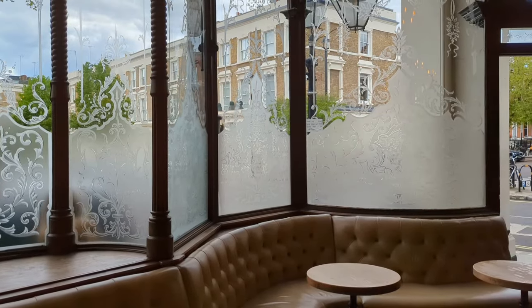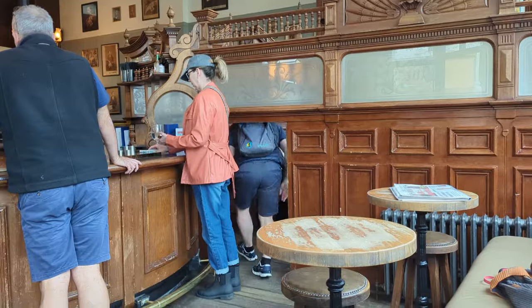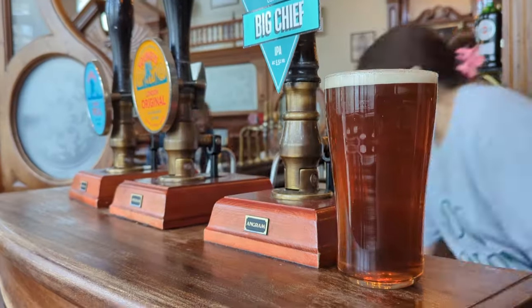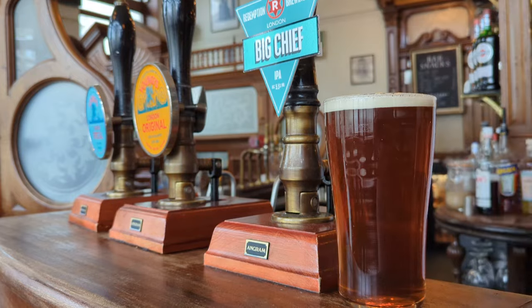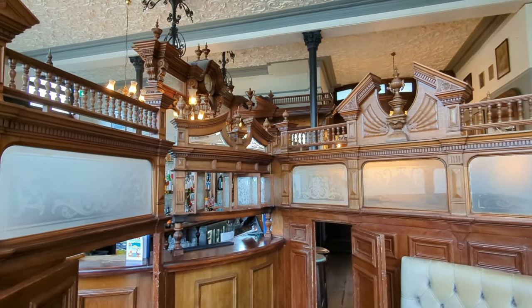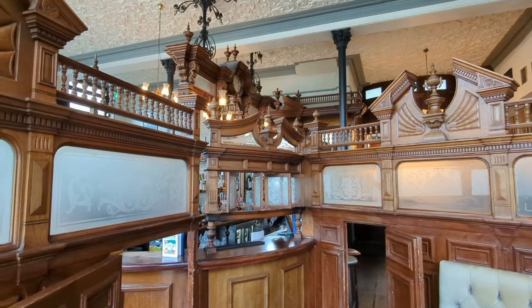This pub has unique drinking areas, and no fewer than 5 of them, which are separated by elaborate timber and glass screens. The smallest compartment has a set of so-called snob screens, swivelling glazed panels which gave patrons a sense of separation from the serving staff.